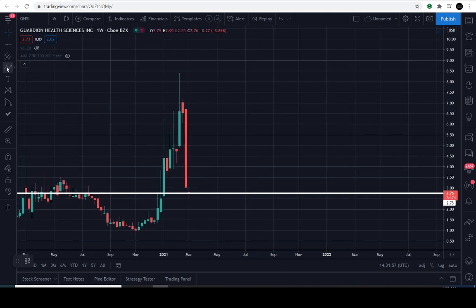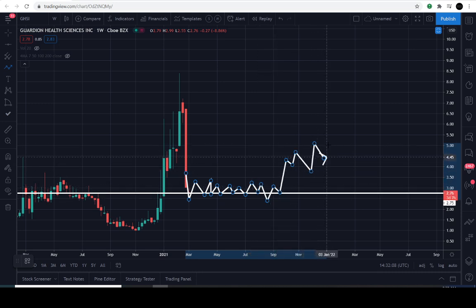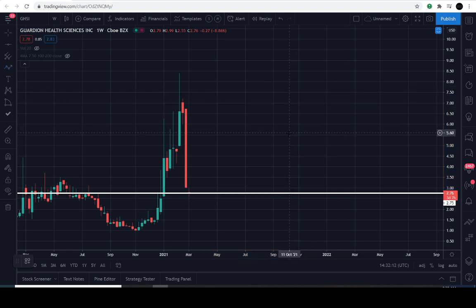If there's a sufficient amount of time consolidating just above or just below this level, $2.75, I truly think it needs consolidation before it has that next move to the upside, if it's going to go to the upside, okay?